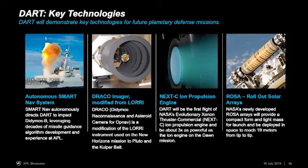So there's a few other key technologies that I wanted to just mention briefly on DART, along with this overall kinetic impactor technology. One of the most important ones is the autonomous SmartNav system. We're targeting the smaller asteroid, but you won't actually be able to tell the difference between the smaller asteroid and the larger asteroid until the last hour of the mission. And so all of this has to be done on board, to pick out this smaller asteroid and try to impact it in the center in order to make this deflection. That builds on a lot of APL decades of missile guidance, algorithm development, and experience in order to do that.